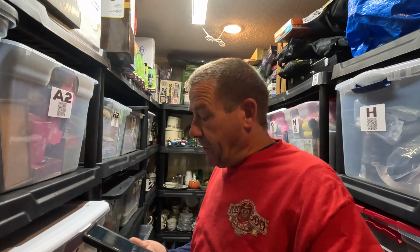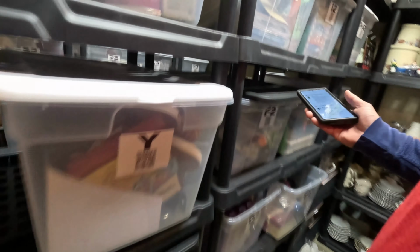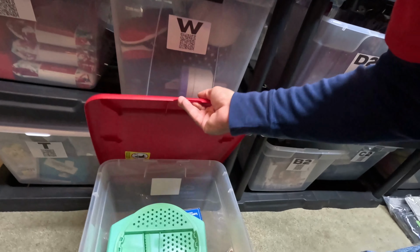Today we got 5 orders going out, so let's get started. First thing we have going out is an AT&T CL82201 replacement wireless phone headset with base. It's going to be in bin U. It's going to be right down here. This bin's getting a little empty.